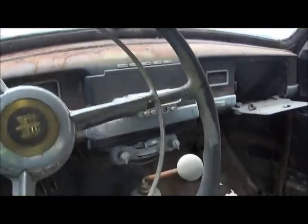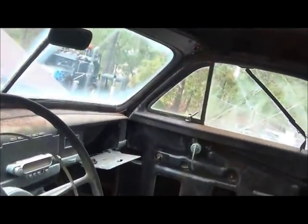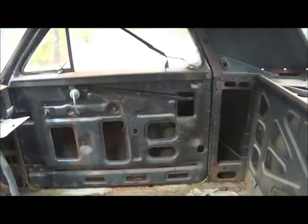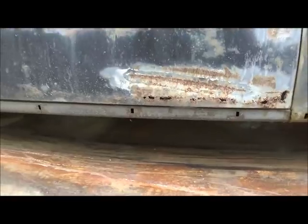Gauges are pretty nice. Got the original radio, and there's my outside door handles. Got some nice air holes in the floor for getting rid of your beer cans, I think. A couple windows busted. Besides the white around the windows, just the 2 door windows are the only ones that are cracked up. You can see part of the window coming out the bottom of the door. That's never a good thing.